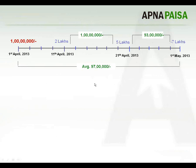Now let's further assume that this is an offset loan, and in the linked account, the loan got disbursed on 1st April. On 11th April you deposited 2 lakhs. On 21st April you deposited 5 lakhs. And on 30th April you withdrew back the 7 lakhs.